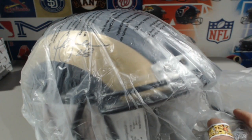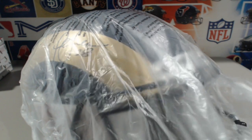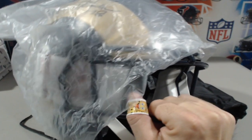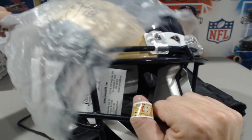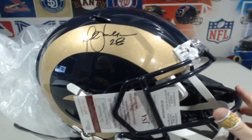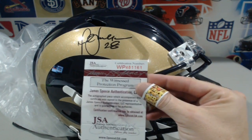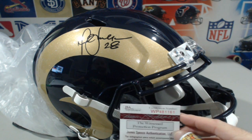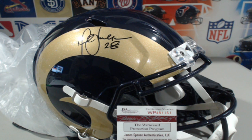Oh, it's going to lead us to the Jeffrey Karma 5. Well, could be Jack Youngblood, could be Austin Pettis. Could be Orlando Pace. Could be Dickerson. But every now and then it's this guy named Marshall Faulk. And it is a Marshall Faulk autographed full-size WP481-161. JSA cert.